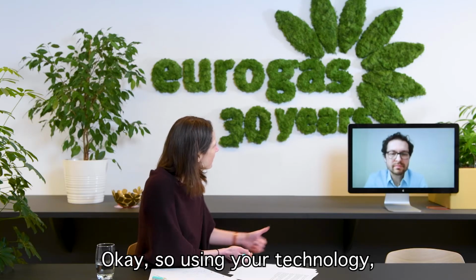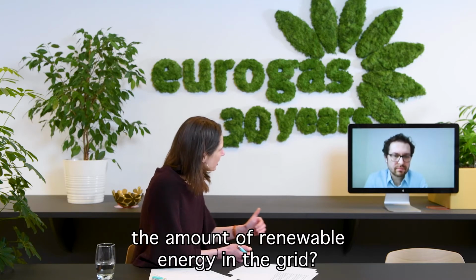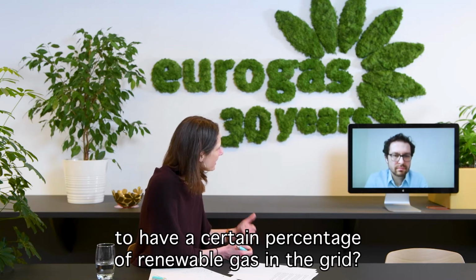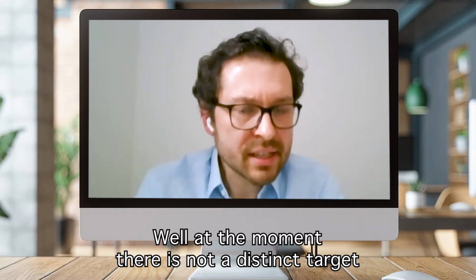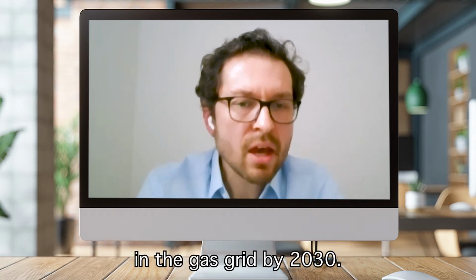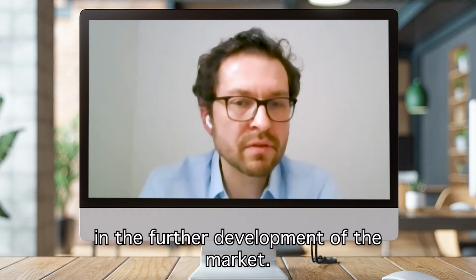Okay, so using your technology, how quickly can this help increase the amount of renewable energy in the grid? And is there a European target, for example, by 2030 to have a certain percentage of renewable gas in the grid? Well, at the moment, there is not a distinct target. What should be the share of renewables in the gas grid by 2030? Of course, such a target would be helpful in the further development of the market.